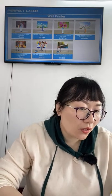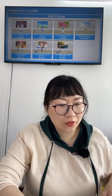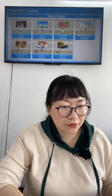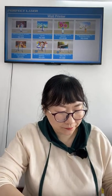There is a touch screen tablet computer that will work with the printer. The software is installed on the computer. Then you can operate the printer with this tablet PC.